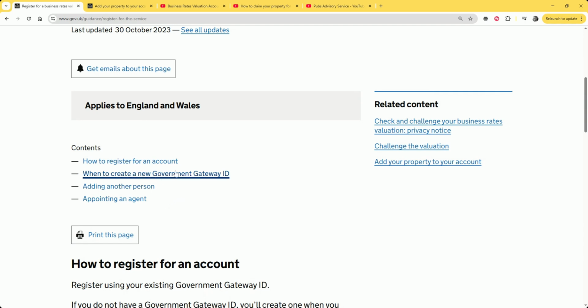However, we don't need to be appointed an agent under the gateway. We just need to be appointed under the VOA's portal. Think of the VOA's portal as a special website where the VOA have extra information that they can show to the business owner. But there's two processes.